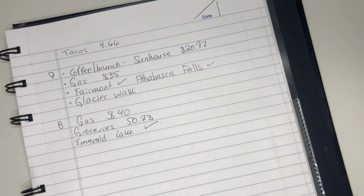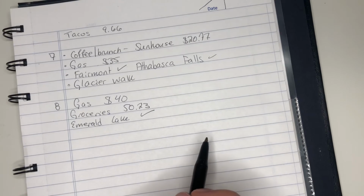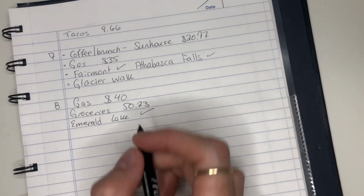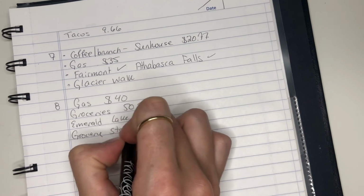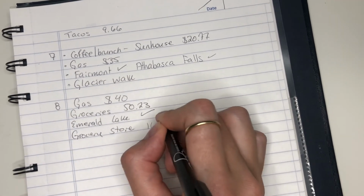So Emerald Lake was kind of foggy and murky, but actually kind of nice in a weird way. Obviously, I know that forest fires aren't good, I realize that, but Emerald Lake was quite nice. I really enjoyed it. And then what else did we do that day? We went back and bought some goods at the grocery store. We ran out of bug spray, so we definitely needed to buy some more, and a little bit of salami as well. So that was $16.73.